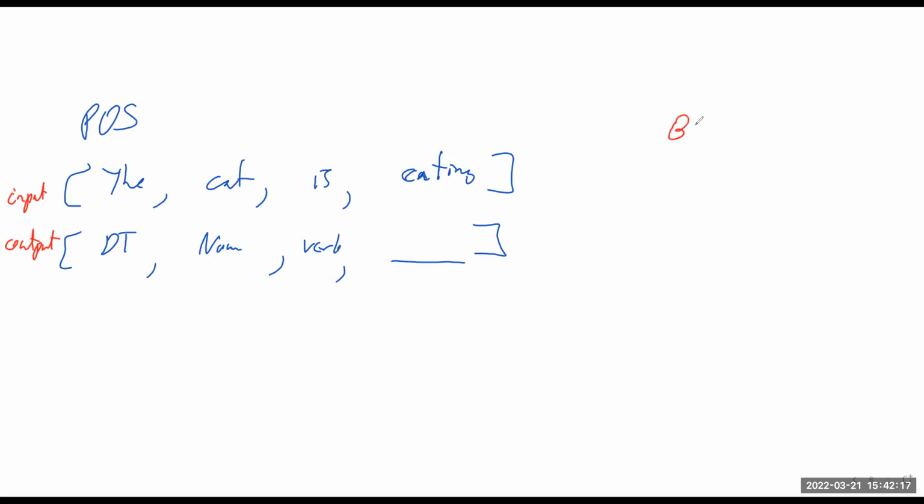So again, how does this work? We take an original BERT, just pre-trained. Then we add the token sequence training.